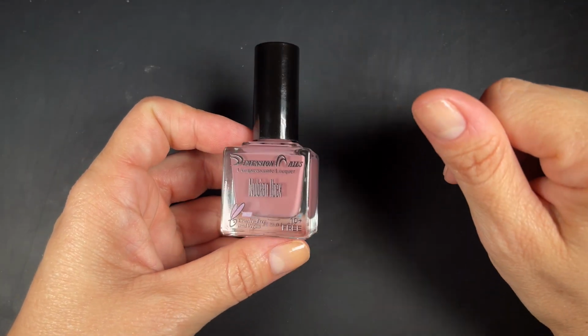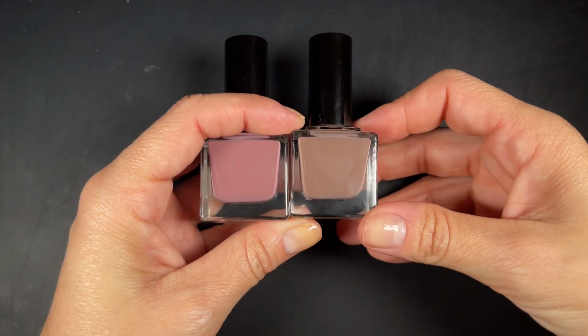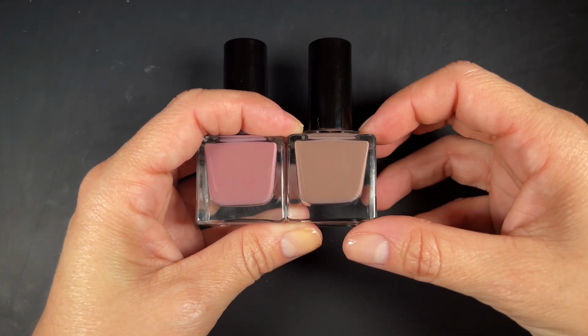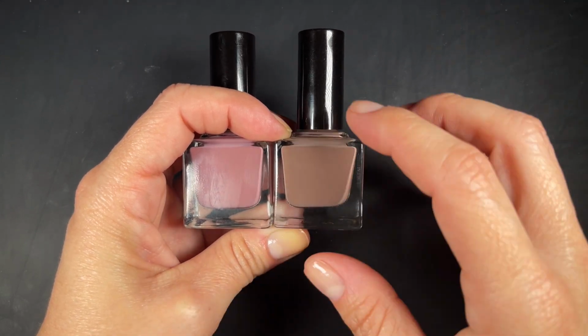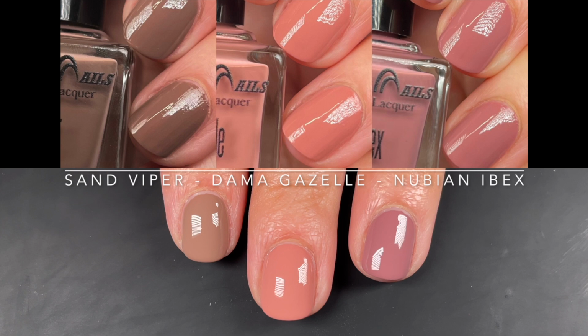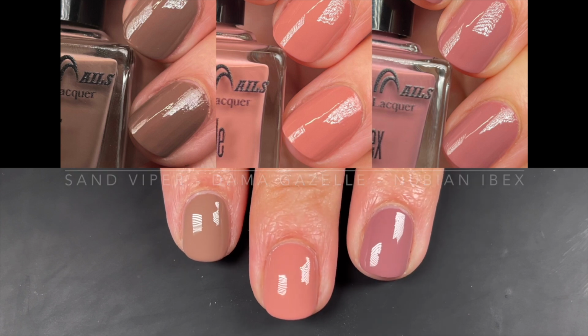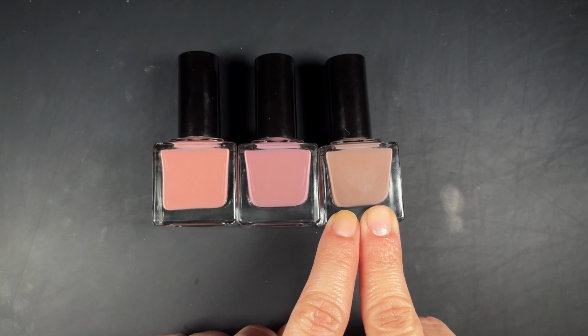And then the next thing I want to do is put it next to the next color in the collection, which you might think, ooh, similar, but oh no. The undertones of this one are just straight up brown. I want to put all 3 of them here real quick, just so you guys see. They're like cousins of each other. This one's the peachy undertones, this was the vintage rose, and this one's the brown.